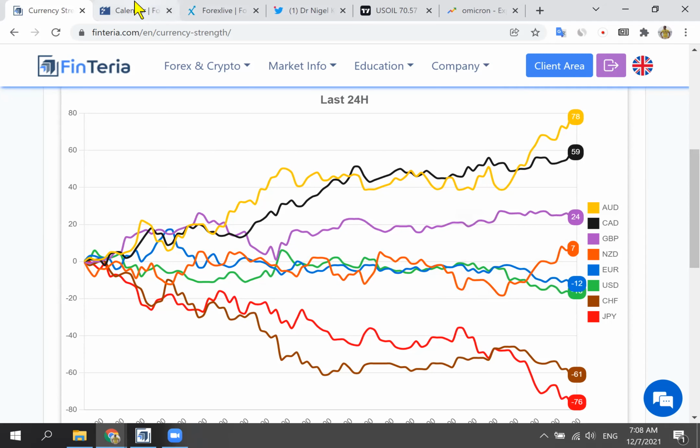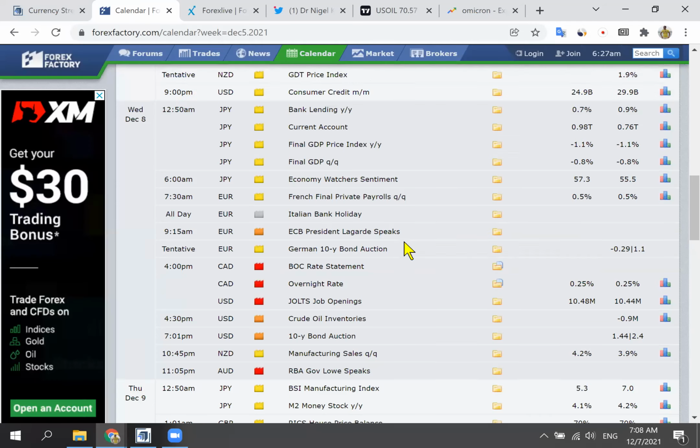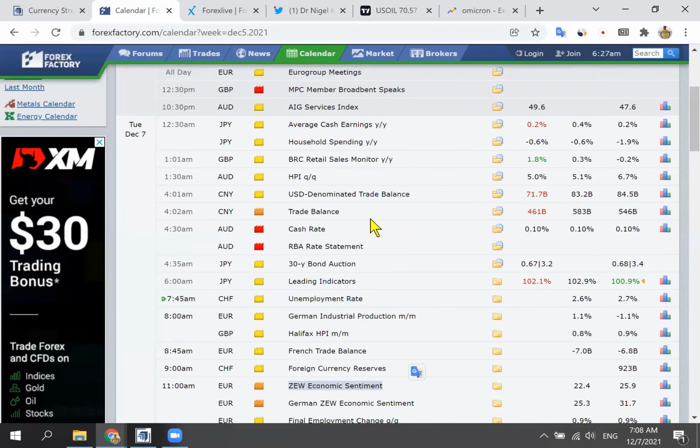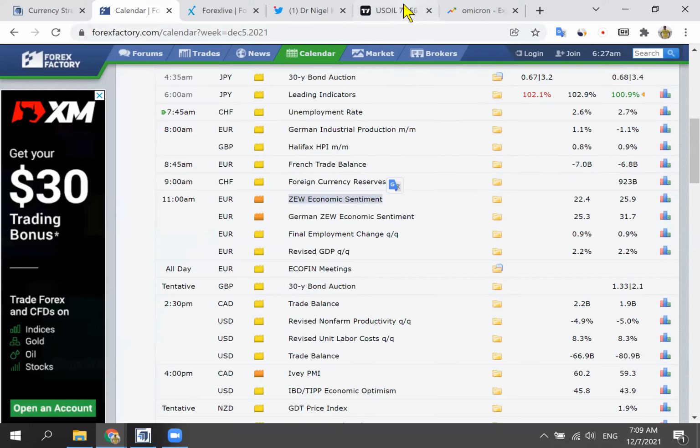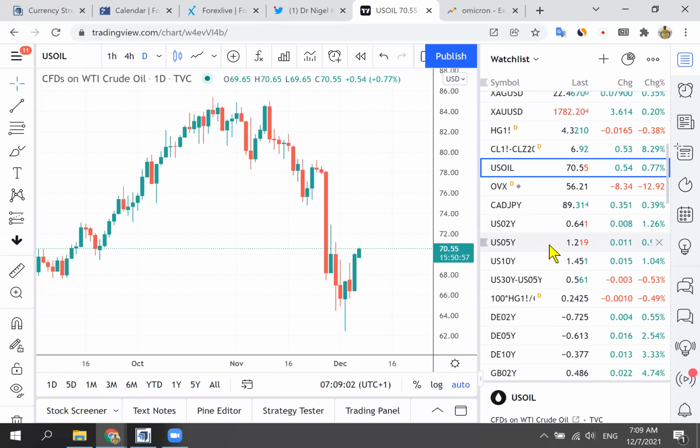Finally, let's also discuss the economic calendar. There are no major events that are expected for today. Probably the most important is going to be the economic sentiment in Europe. Usually this event can cause some volatility. We can also quickly check the situation on the commodity markets.